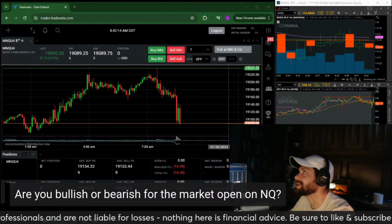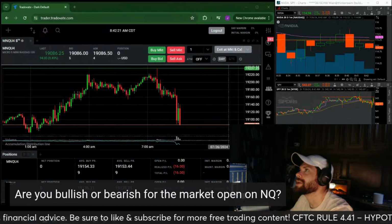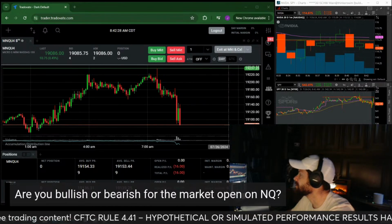And again, there goes Nvidia rejecting the VWAP, and there goes the market. We don't know yet, though. Again, like I said at the open this morning, I'm betting on either choppiness today or bearish action. Yeah, Google's down for sure.